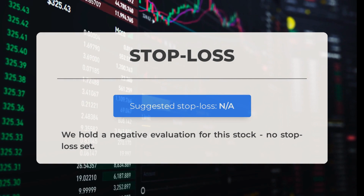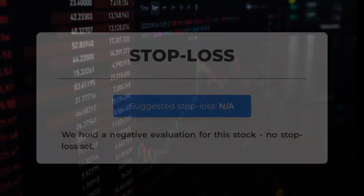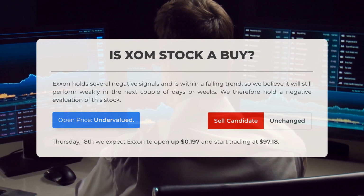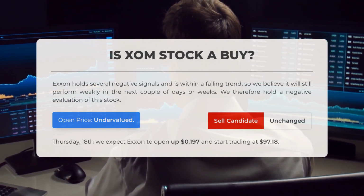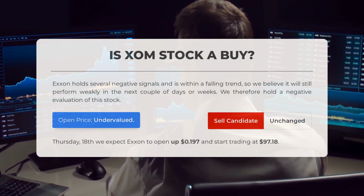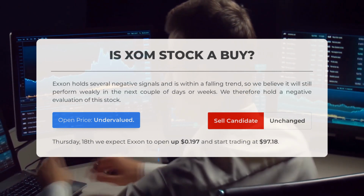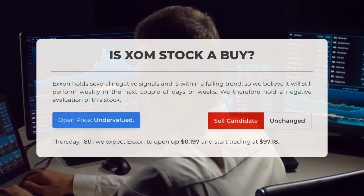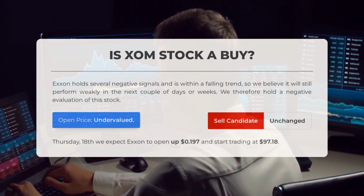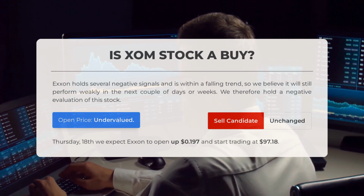We have a negative evaluation for this stock and unfortunately, no stop loss has been set. Is Exxon stock a good buy? Exxon currently shows several negative signals and is experiencing a downward trend, indicating that its performance may continue to be weak in the coming days or weeks. As a result, we have a negative evaluation of this stock. Our analysis of the volatility and recent movements indicates that the current price is undervalued. Looking ahead to Thursday, January 18th, we anticipate Exxon to open with a $0.197 increase and begin trading at $97.18.